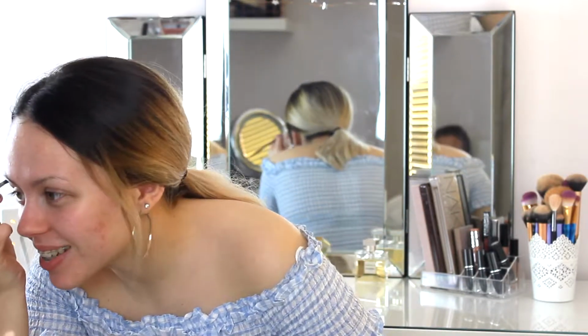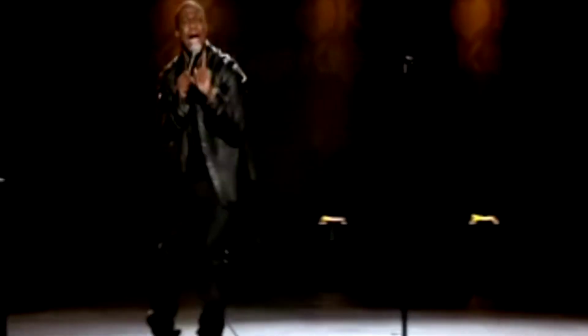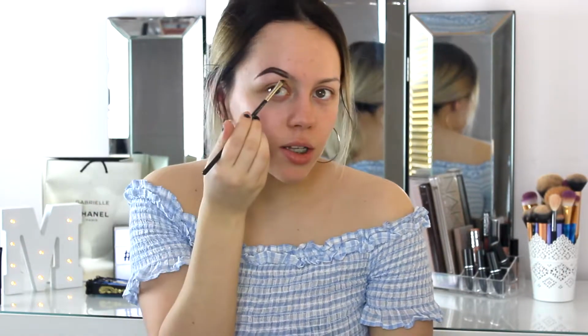Look at me using all these technique terms. And I like to take my brow quite low down just because I feel like it looks better on my face shape, but you do you. Do you, boo-boo. You know why? Because I'ma do me. And I like to have quite a curved eyebrow rather than a pointed eyebrow. So I like to curve it where the arch is supposed to be.